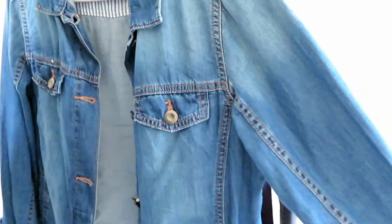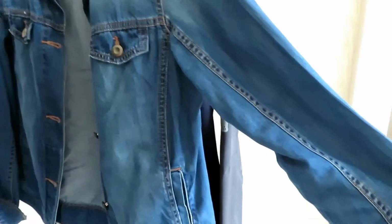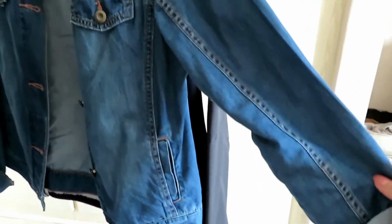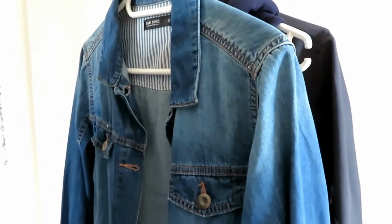This I'm also going to wear on the plane, but this is going to go with everything. A denim jacket is just so versatile and just so easy to wear, to chuck on with almost anything, and to add that extra layer in case it is cooler.